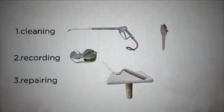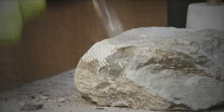If the White Tower is to survive, then it's essential to conserve with care, so this great castle continues to tell its fascinating story for the next 900 years to come.